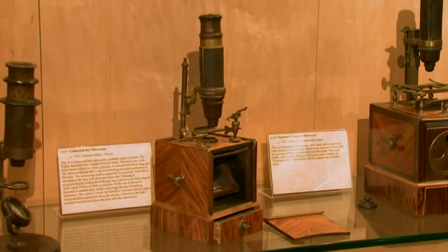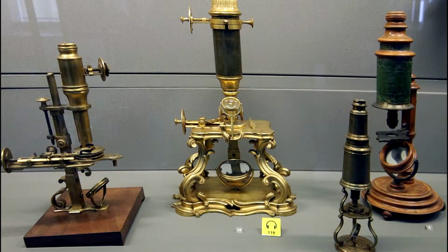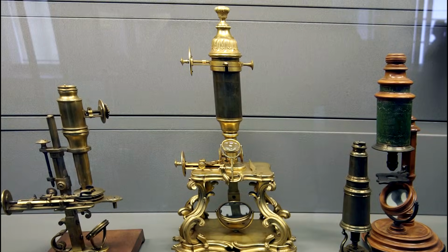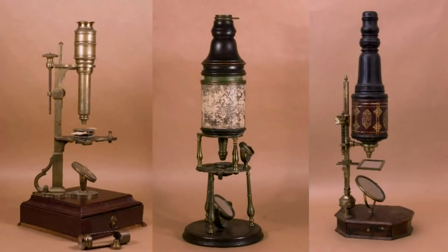Evidence points to the first microscope appearing in the Netherlands in the late 1500s. We know that Galileo used them in the early 17th century. The discovery of things like blood cells and microorganisms in the late 1600s really accelerated interest and development.